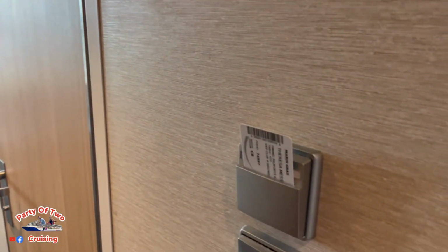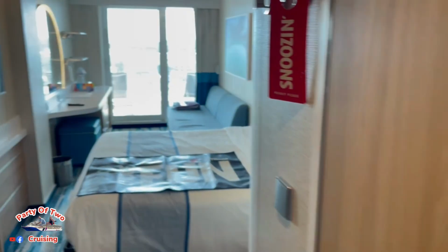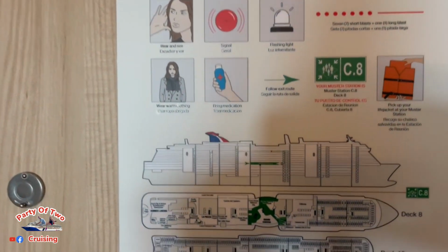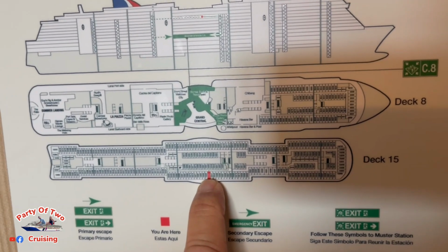All right, remember you have to have your key in the slot to keep the lights on. But on Carnival, you can use any kind of card. MSC is a little different. It has to be your room card. All right, so here we are. We are pretty much dead center of the ship.